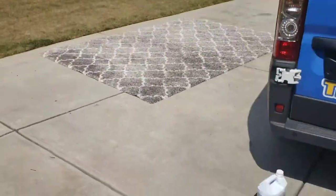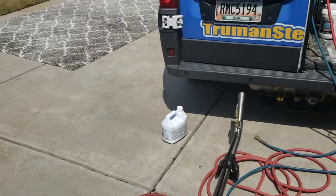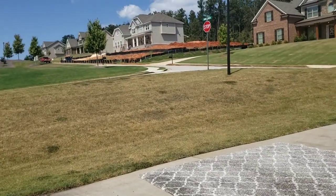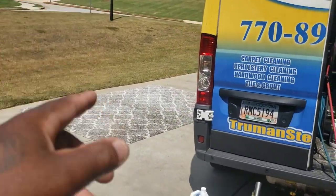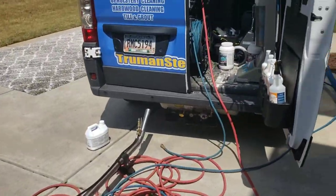All right, guys, don't be afraid to offer your customer benefits. They'll appreciate it just as much as you. It's a win-win. We get to make more money, and they get to get their stuff protected. All right.